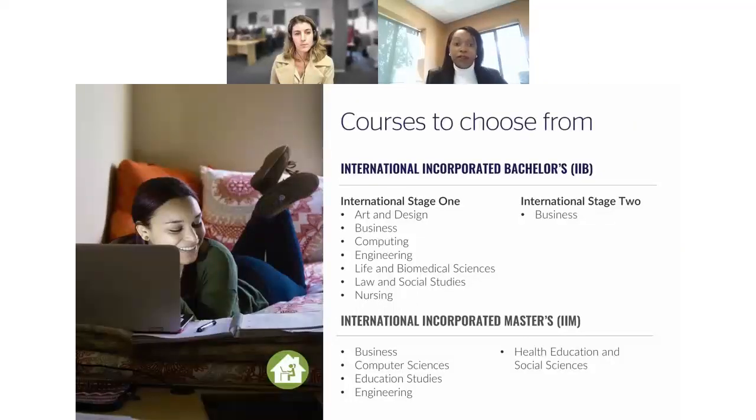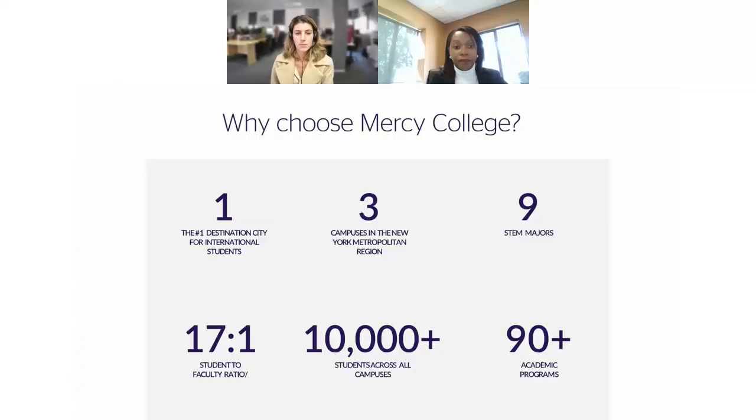So over 90 programs. I mean, these are just a handful that we've put on here, but again, a wide range: art, design, business, engineering, life sciences, nursing, you name it. So 9 STEM majors, which is a good thing because America is really looking for science students. So there's quite a few majors in that area. New York, it's like a London kind of situation as well, where it's one of the best cities in the world, where everyone wants to go and visit. And again, because of that, very multicultural.